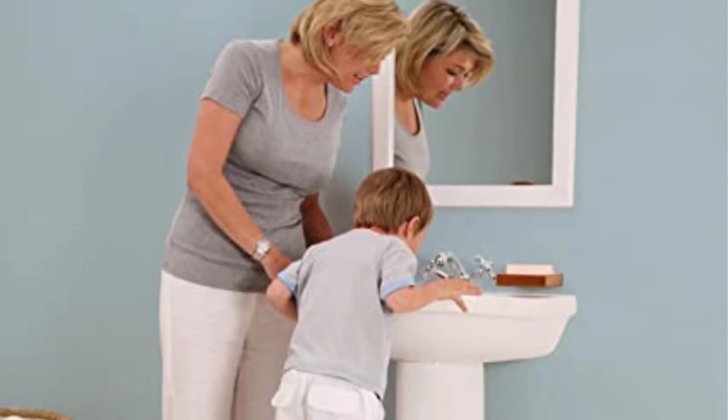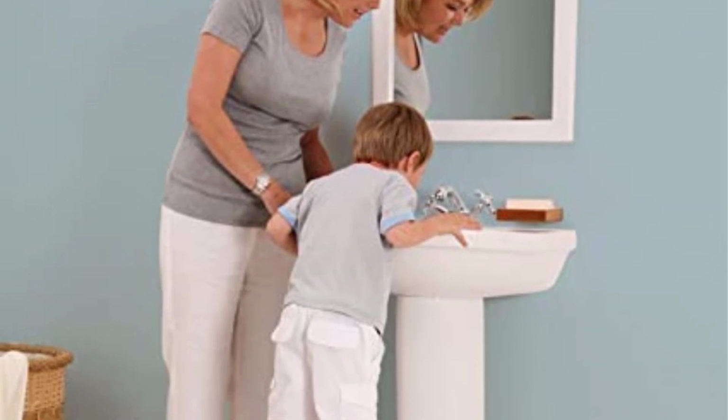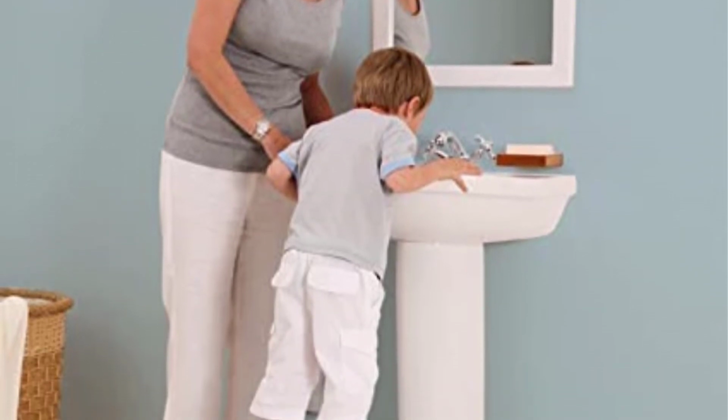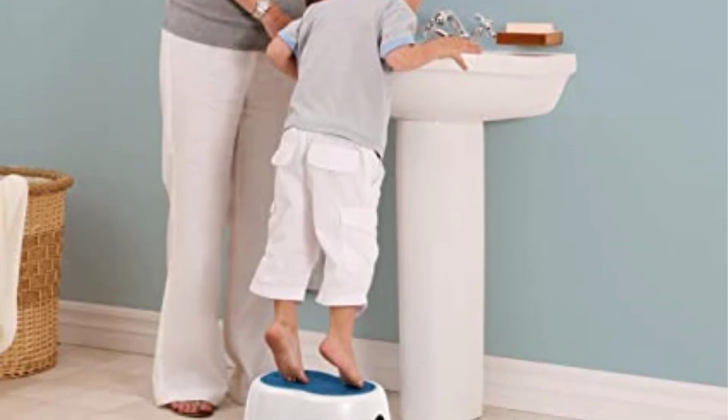Depending on your child's height, this one-level stool may be too short to reach the sink's faucet. But, this may not be a deal-breaker since adults are likely there to supervise. We recommend this product for families who want an economical, incredibly stable one-level stool.